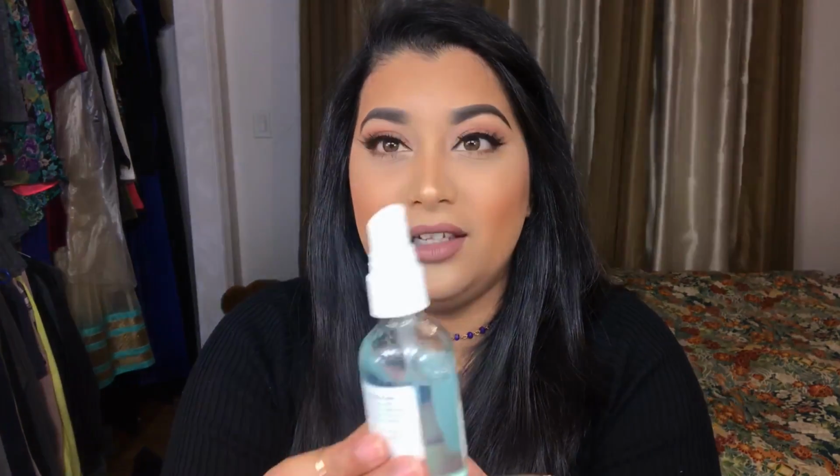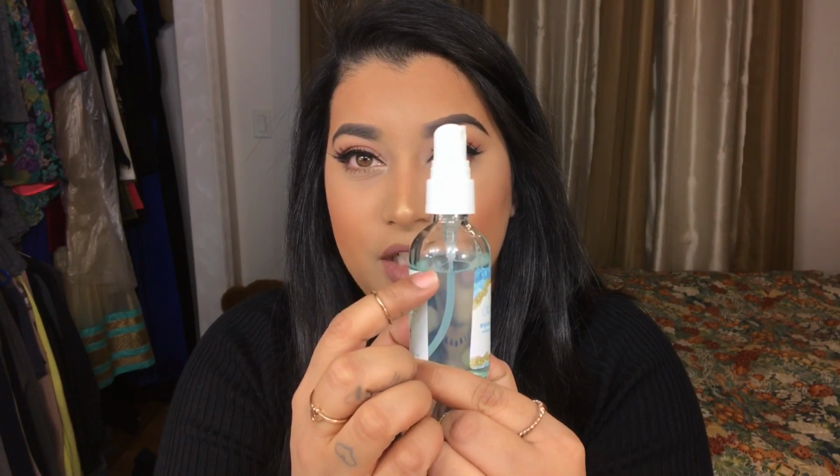My only gripe about it is it sprays out so much. I literally only used it twice and look how much it's down to already. It just shoots at me, it showers me with the stuff. Anyway, it's great. You just have to have an extra long arm to spray it on your face. Other than that, I like it. It smells really good. So yeah, go check it out. I think it's like $6. It's insane how cheap ColourPop products are, but they're so good. I truly do love ColourPop so much.